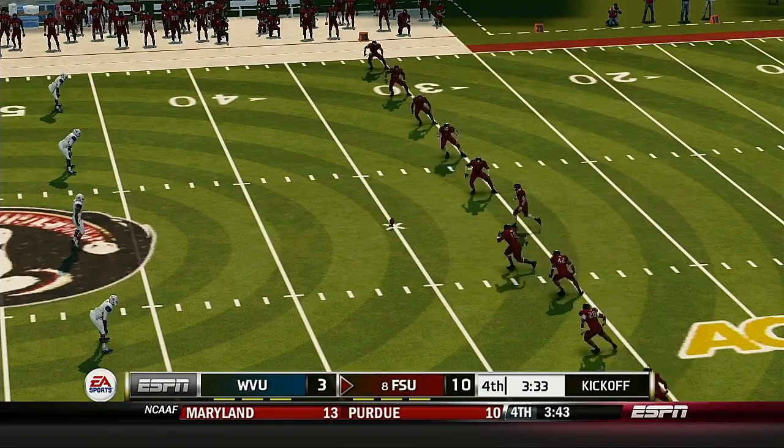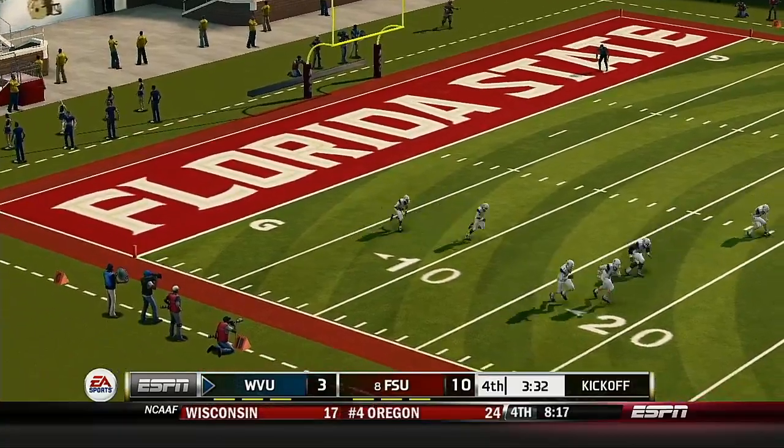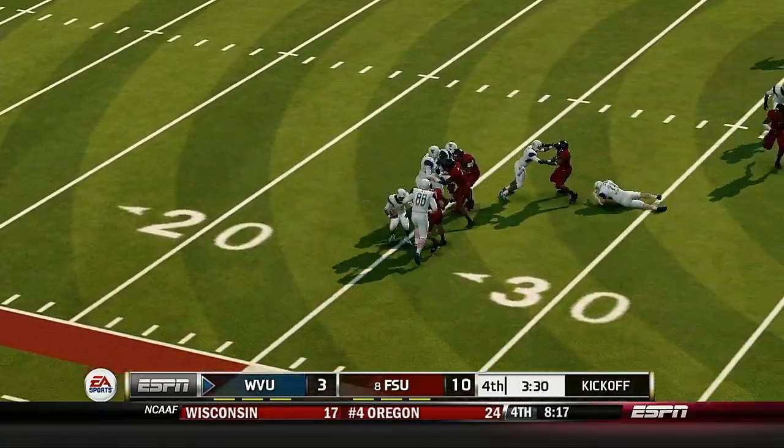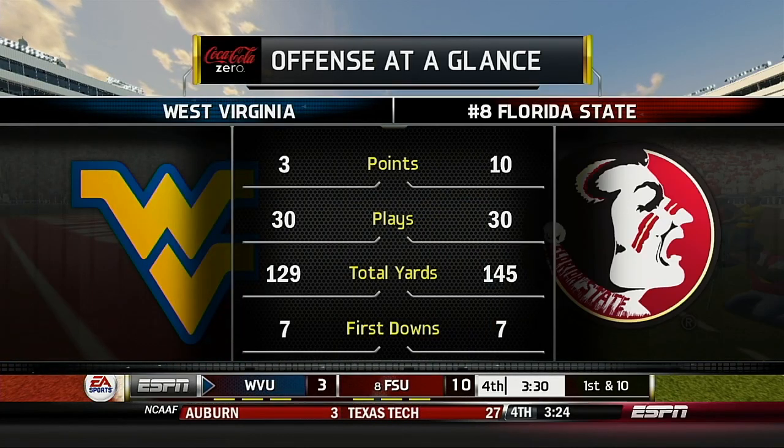Florida State ready to kick this one off. He'll return it from the six. They bring him down, and they bring him down hard on that one. The Mountaineers have just not been able to get that offense rolling at all today.